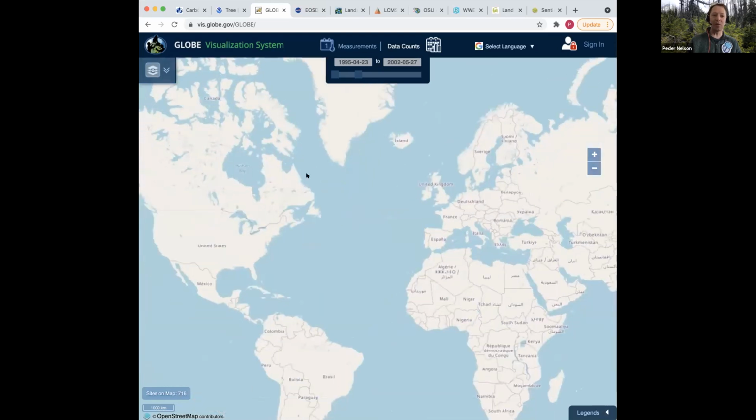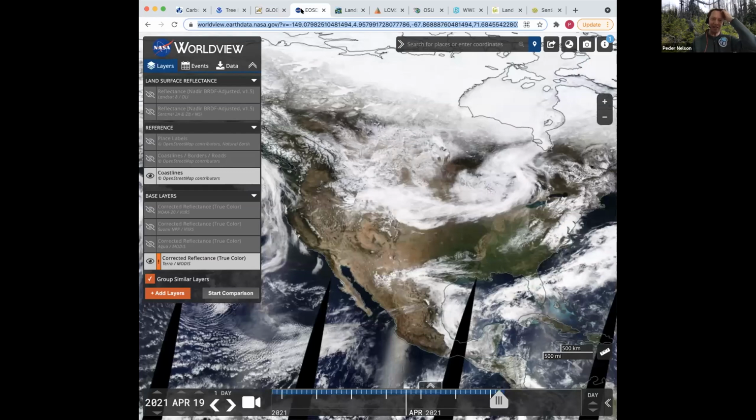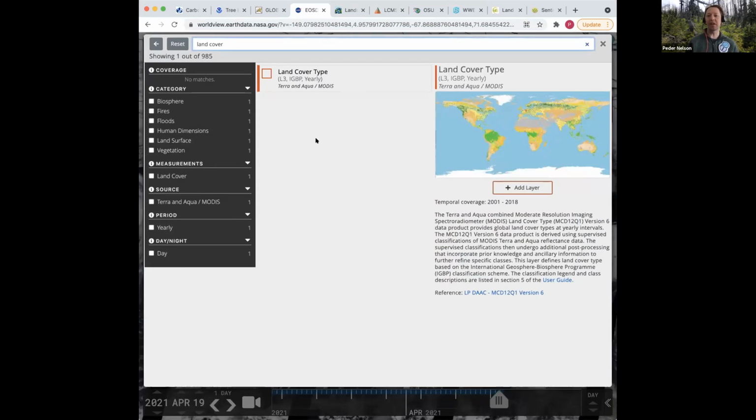And so the great thing is, in our tree challenge, one of the places that you can go to investigate this is a tool that I've brought up in the past. And there have been some nice additions to this that I want to highlight. But one of the layers that is really valuable when you're exploring where trees are located or how those early GLOBE measurements might have changed is to get the global land cover that's available inside of here.